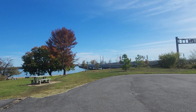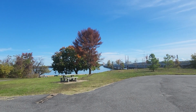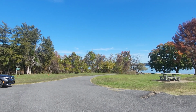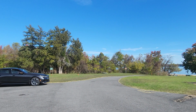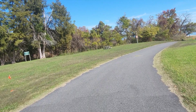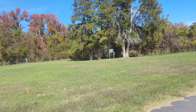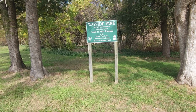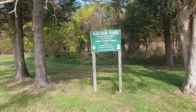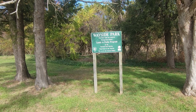Guys, here's the bridge. We're at the Wayside Park here. All right, let's go walk down to the water. Check out the beach down there. Wayside Park. It says this parkland was acquired through the Federal Lands to Park program of the National Park Service, Department of the Interior.